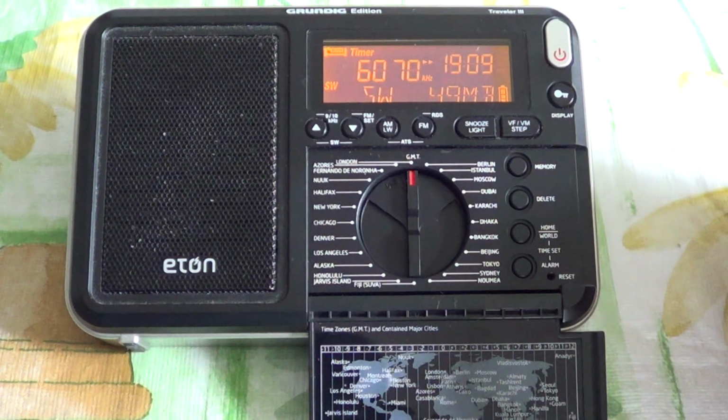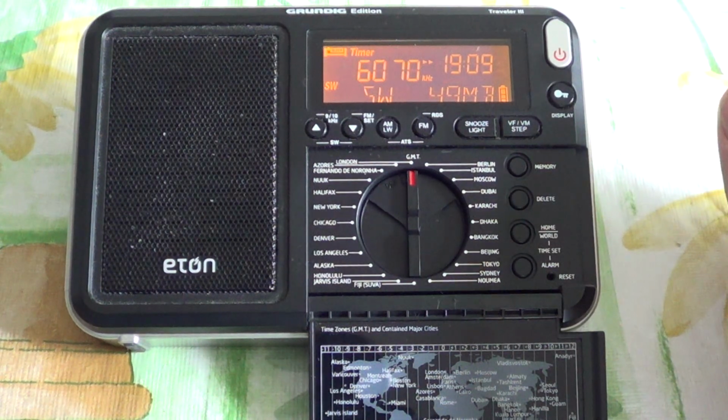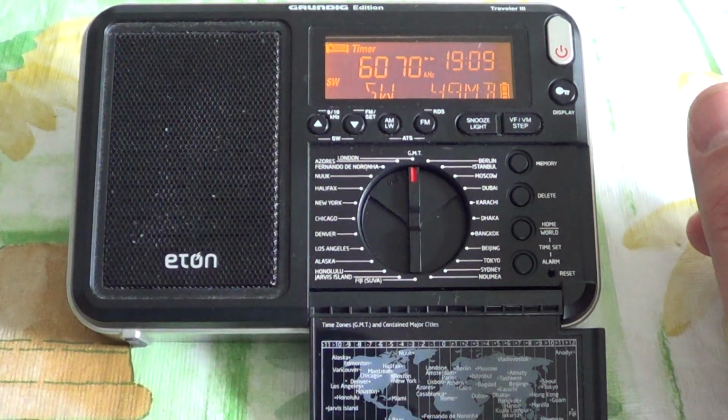What's bad? No single sideband, and this is a PLL synthesized receiver, so that means that this receiver is actually very stable. So it would have been nice to have single sideband, but of course it does not. By the way, the radio has 500 memory channels if you want to keep your favorite frequencies.